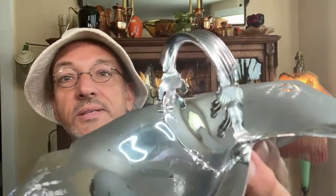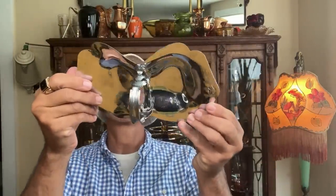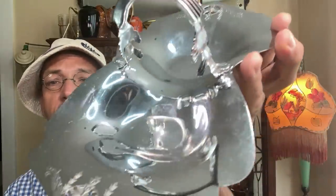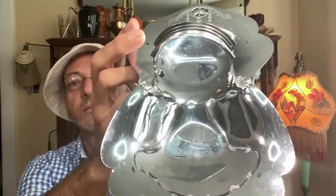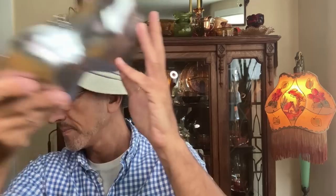And then, well, here's another little chrome. Is this one marked? No. But for serving nuts while you're playing cards, or after dinner mints, that's very Art Deco in style.